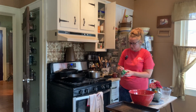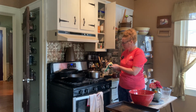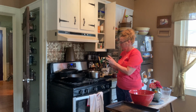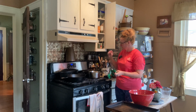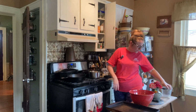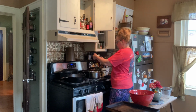I'm going to do 1/3-ish cups of butter. I have a big old block of butter left. I'm just going to go ahead and add that butter. Whatever this is going to be enough. I'm very much not a measurer. I'm just an eyeballer. Come on off the paper. There you go. I'm going to add that in there and get that melted. I'm going to add in my brown sugar, 1/3 cup of brown sugar, and 1/3 cup of honey.